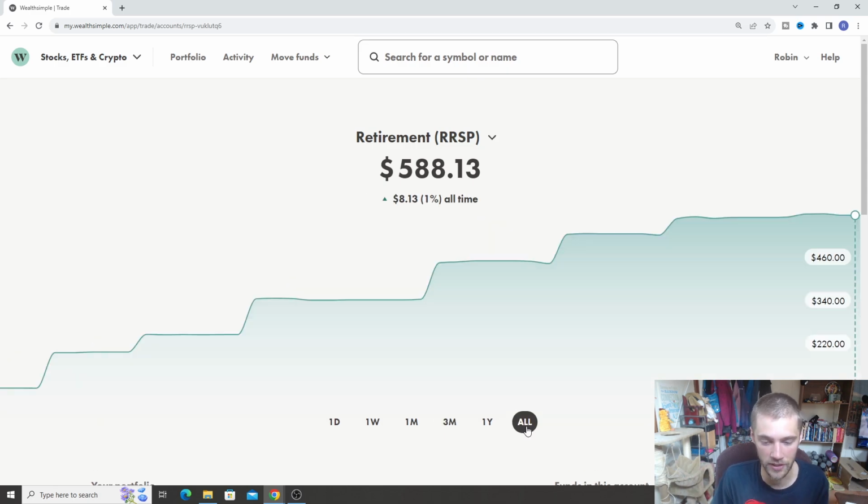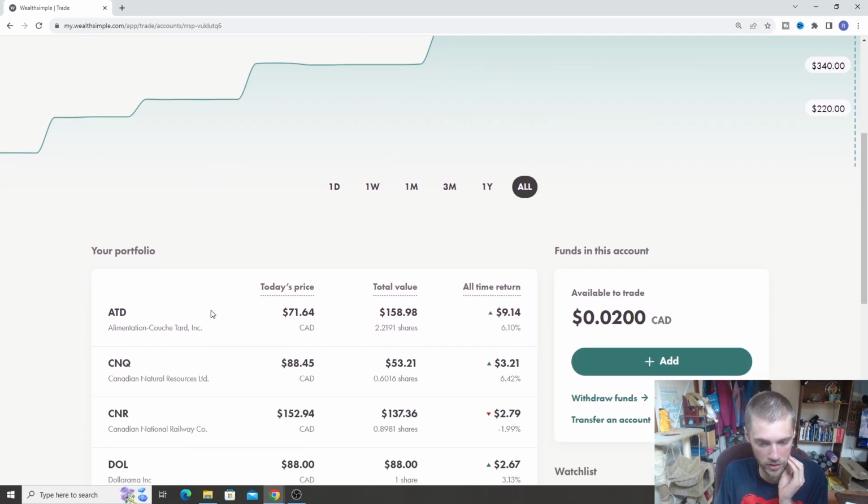So nothing crazy, nothing big, but we are seeing some growth actually inside the account since the Canadian markets seem to be kind of doing okay. It seems to be bouncing back a little bit, but we'll have to wait and see what happens here.